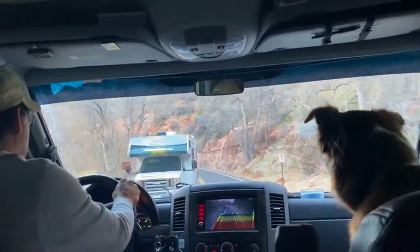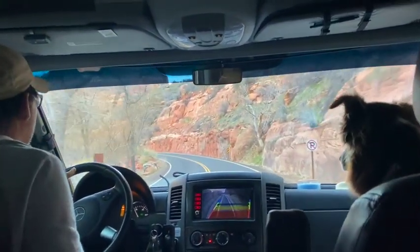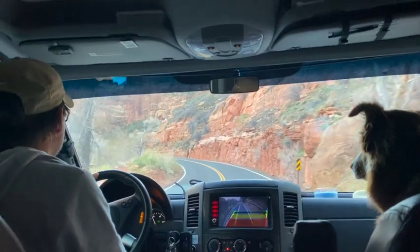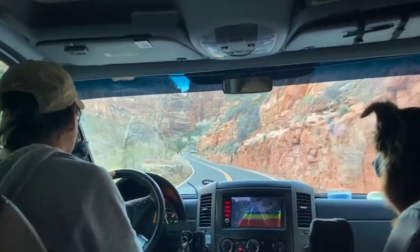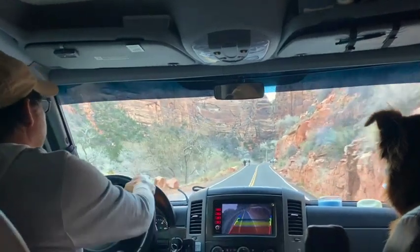Somehow there's another RV. I don't understand. So these are rental RVs. This road said they didn't recommend anything over 22 feet. And we're 24, which is fine. We're a van. We can get to most places.